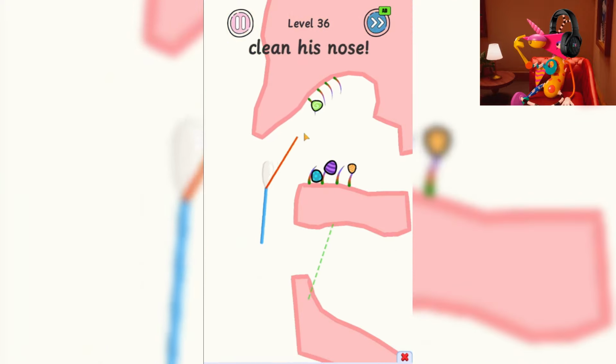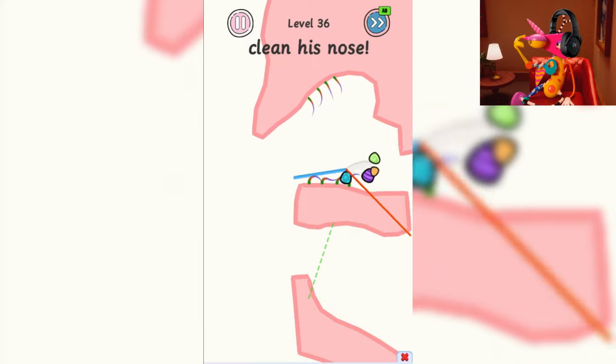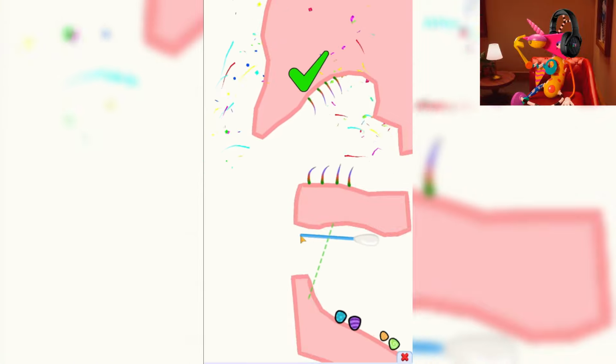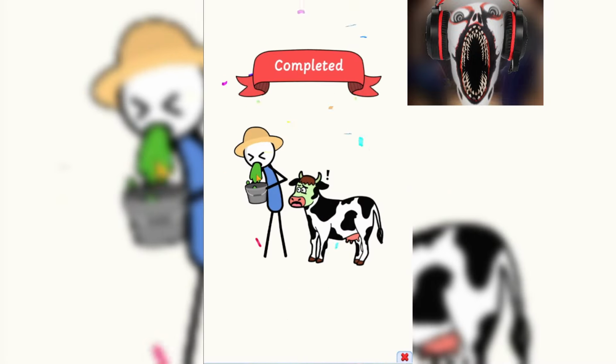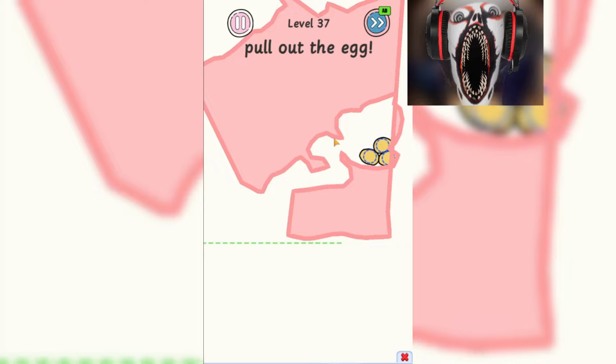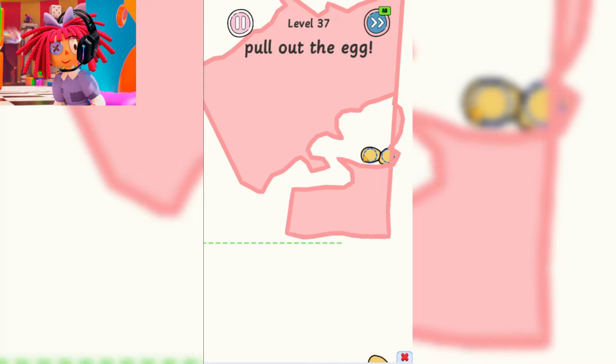Wait, seriously? There are 2 tasks in this level, and now we still need to clean this guy's nose. But why do we need to move all this into his mouth? It's beyond me. And that really looked as disgusting as possible. Wait, seriously? He threw up right in a bucket of that milk? My God, that looks as disgusting as possible. I hope that cow isn't too upset. Well, I guess we should forget about that, and right now we need to help this chicken lay eggs.